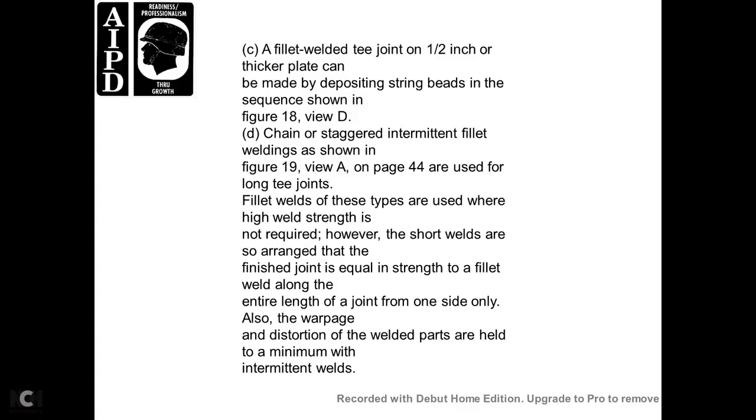For long T-joints, fillet welds are used where high weld strength is not required, but the short welds are so arranged that the finished joint is equal in strength to the fillet weld along the entire length of the joint, on one side only. Also, warp and distortion of the welded parts are held to a minimum with intermittent welds.